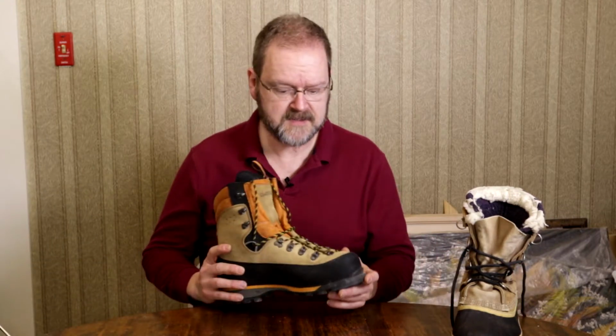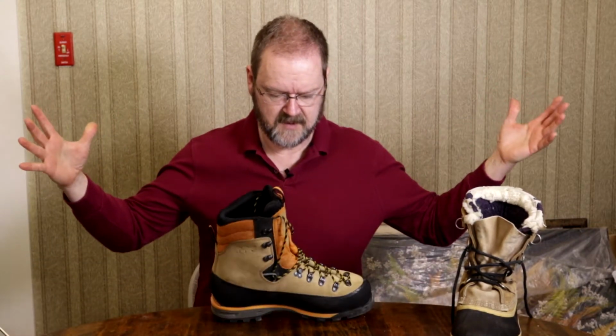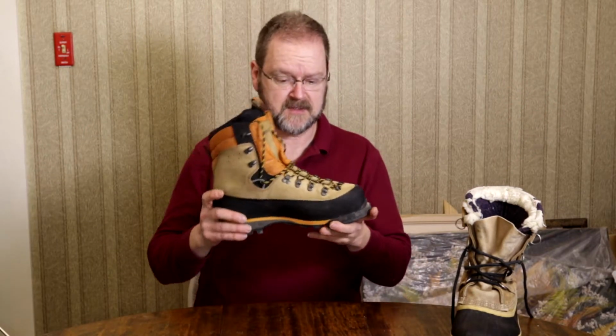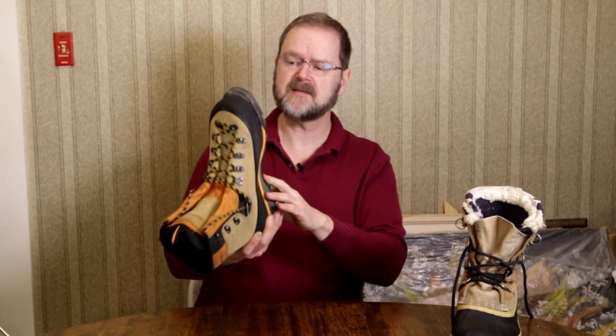But let's look at something completely different. This is a mountaineering boot. And it's like a brick. I call these Herman Munster boots. That's what they look like, right? They look so big and heavy.